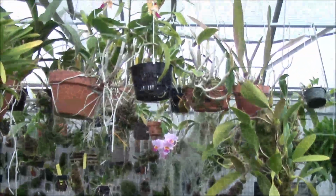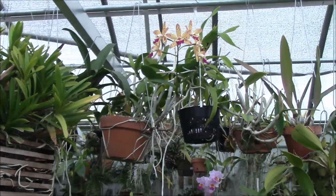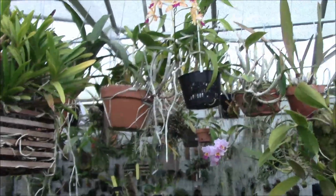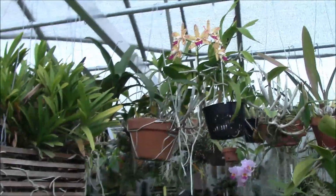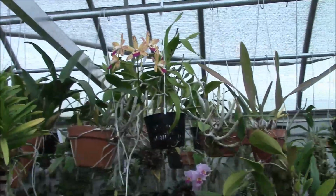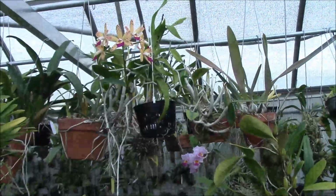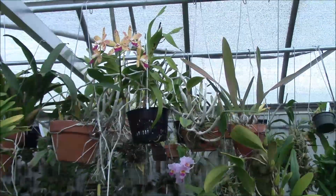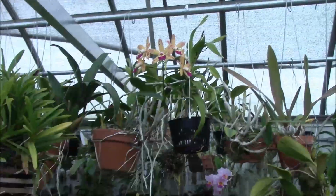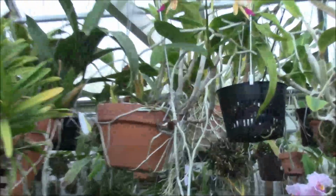Back to the Cattleyas for a second. I just remembered up here we have got, oh, it's not Hawaiian Leopard. It's a Cheetah. I forget the full name of it. I'm sorry, please excuse me for that. But it has got 6 flowers on it now. It will bloom with up to 7 flowers. Let me see if I can zoom in here and get you a better view.